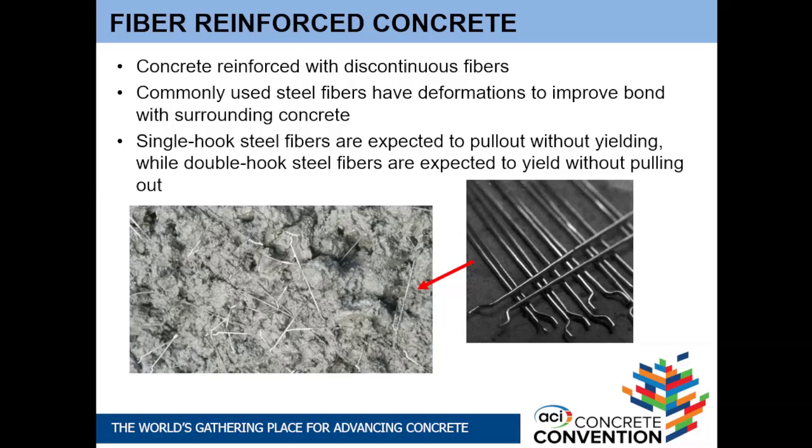Now, looking into fiber reinforced concrete within the context of this presentation, we're talking about the use of steel fibers which are mixed with the concrete. So they are relatively short fibers, typically 1.2 to 2.5 inches in length. The idea is to have a random distribution of fibers. As you can see in the photo on the right, steel fibers typically have deformations to provide mechanical anchorage with the concrete. Now, normal fibers, let's say this one with a single hook, are designed to slip rather than to yield as a crack opens. So as a crack opens, any fiber bridging that crack will tend to slip. There will be some local yielding at the ends where the hooks are, but along the length, they are not really expected to yield.